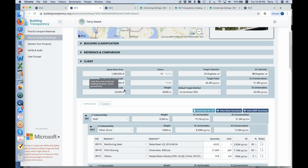We've got some statistics here around the building, and most importantly the gross floor area, which lets us calculate an intensity: how much CO2 per square foot or square yard or square meter of useful floor area is this. That helps us compare between buildings.